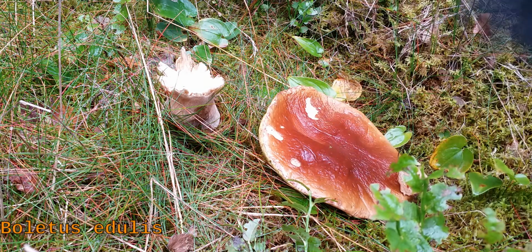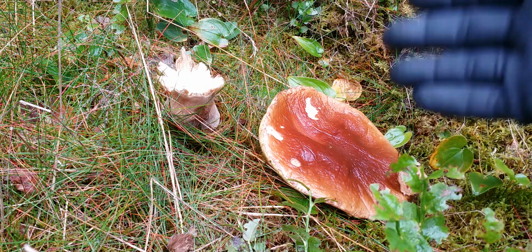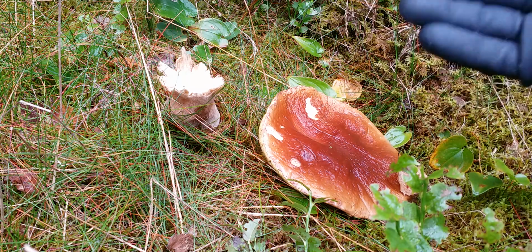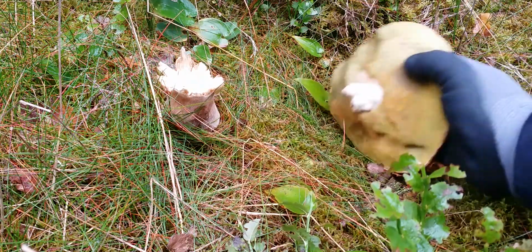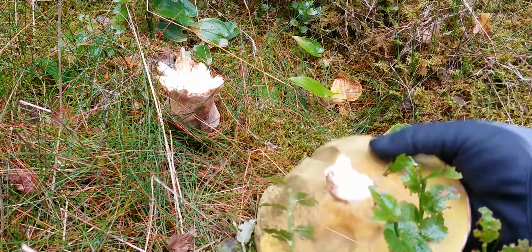Boletus edulis, or penny bun, or some shit like that. I'm not up to date on the common vernacular. But these are edible. They're supposed to be some of the best edible fungi, if you can find one that isn't rotten. This is the first one I've found that wasn't rotten, and it's already dead. It's quite sad, really.